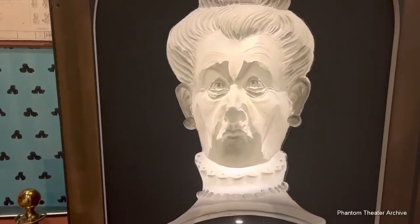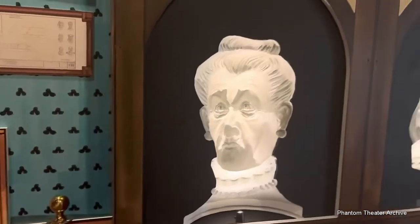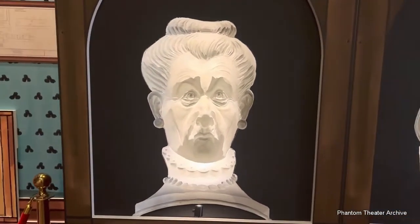As guests walked down the queue, 4 busts would watch them. This effect was done with an inverted mask of a bust, and when a light was shown under it, it gives the effect that the bust is watching the guest.